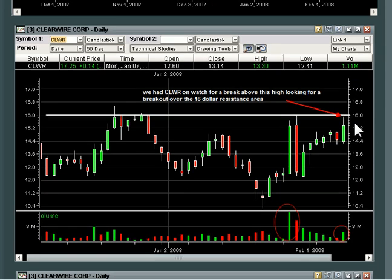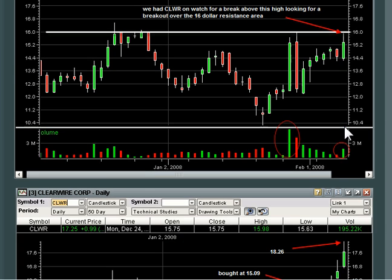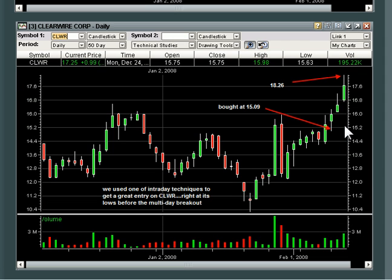Here's another one, Clearwire, we found. Here you had a little volume spike right back to this $16 area, which you can see has been resistance over the past 50 days. A real strong volume pop here up to that area. So anyway, we told our members to buy if it broke the high of this day. And we'll scroll down to the next day and show you, rather than buying the break of that high, it gave us one of our favorite setups.